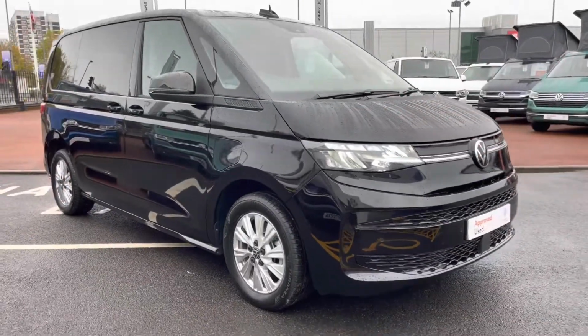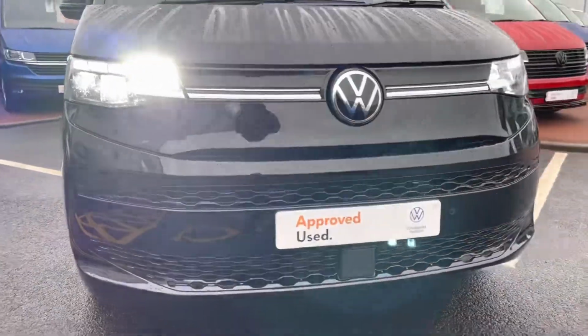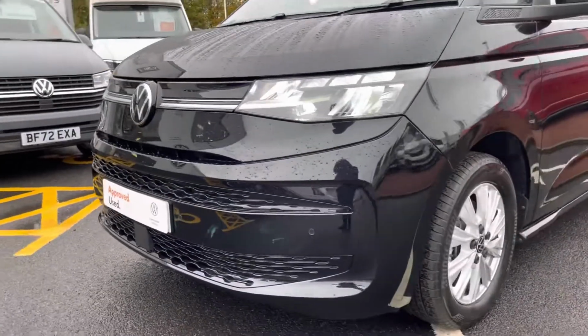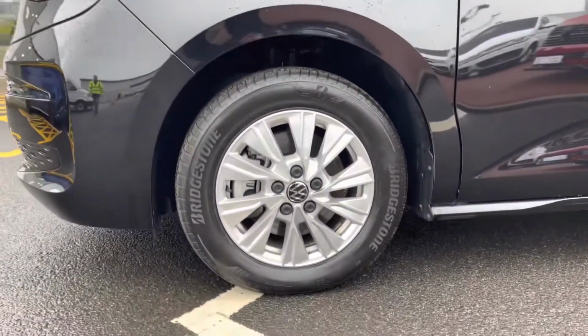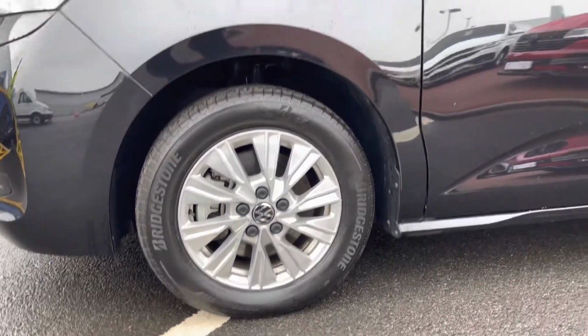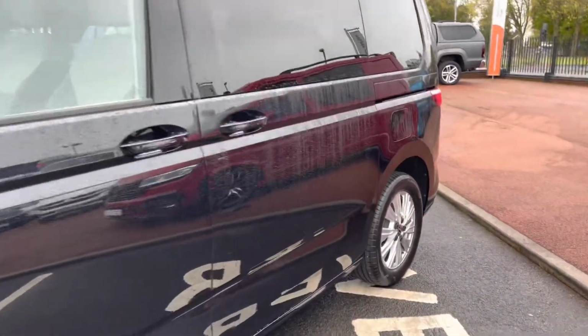This lovely Multivan Life comes in a pearlescent paint colour, deep black. Across the front of the vehicle it comes with LED headlights with separate LED daytime running lights, as well as integrated front fog lamps with a cornering function. Down below, the vehicle sits on the very stylish 16-inch Sycris silver alloy wheels with low resistance rolling tyres.